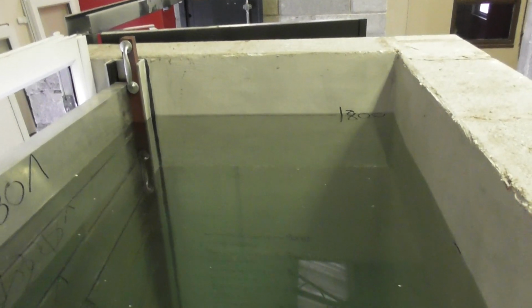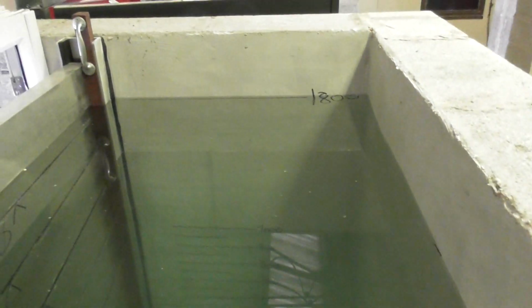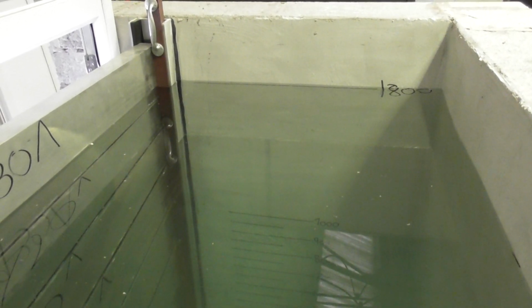Good morning. Here we are, it's Friday the 7th of October here at the StormMeister testing facility in Preston, Lancashire, and the time is 10:51. We're testing this StormMeister rapid assembly flood barrier.